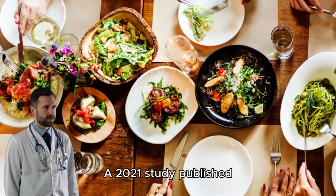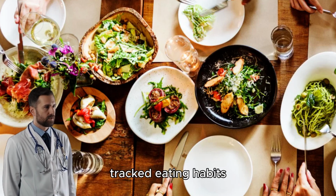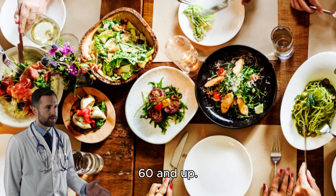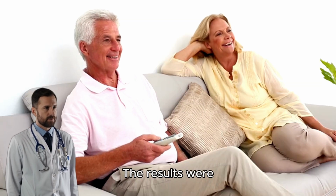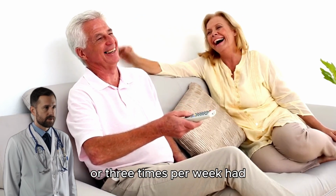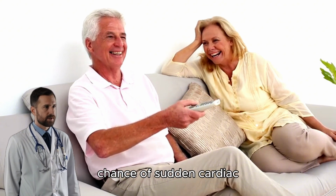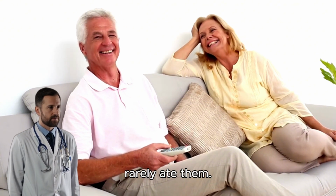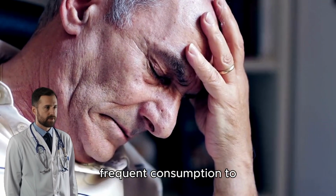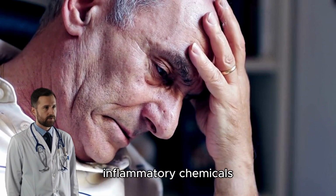A 2021 study published in the American Journal of Clinical Nutrition tracked eating habits and health outcomes in over 15,000 adults aged 60 and up. The results were frightening. Seniors who ate fried potatoes just 2 or 3 times per week had a 61% greater risk of heart attack and a 32% higher chance of sudden cardiac death compared to those who rarely ate them. Researchers also linked frequent consumption to higher rates of dementia, likely due to the same inflammatory chemicals damaging the brain's tiny blood vessels.